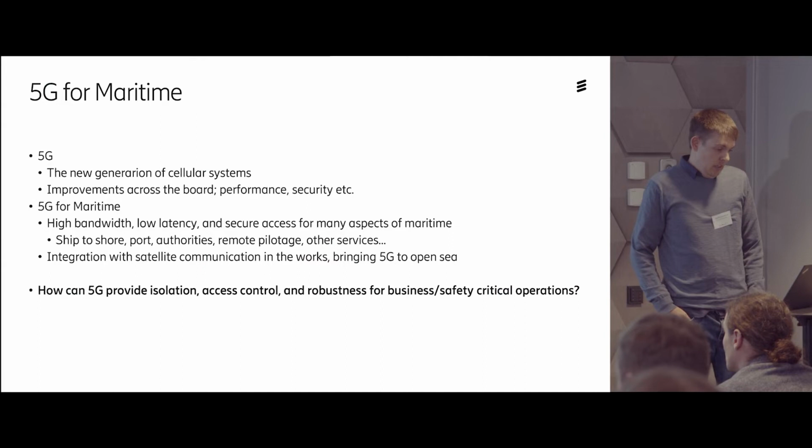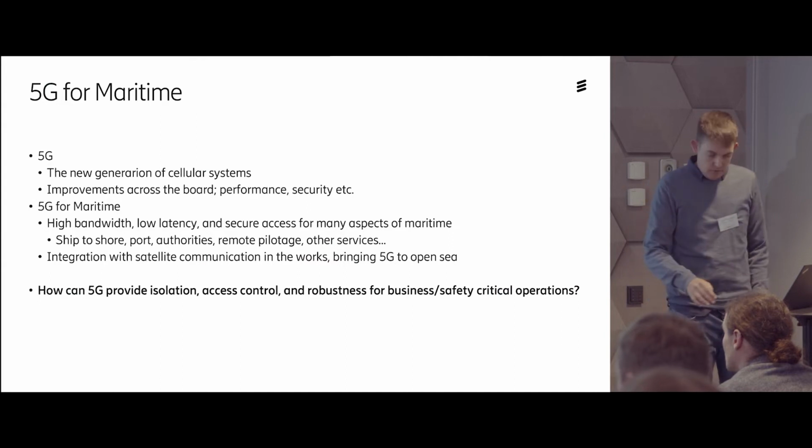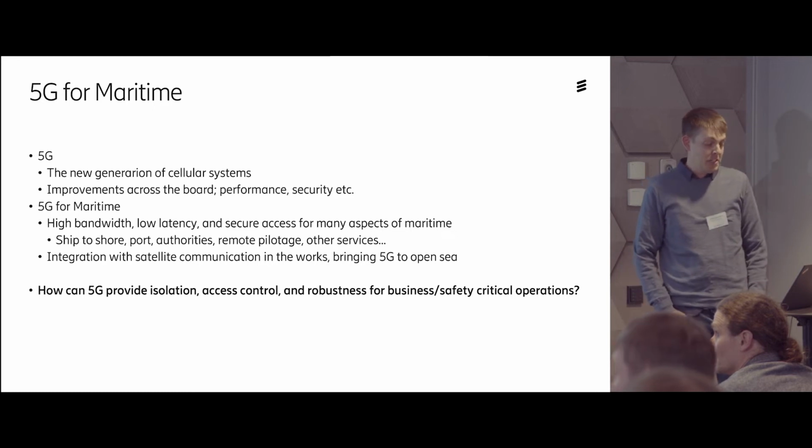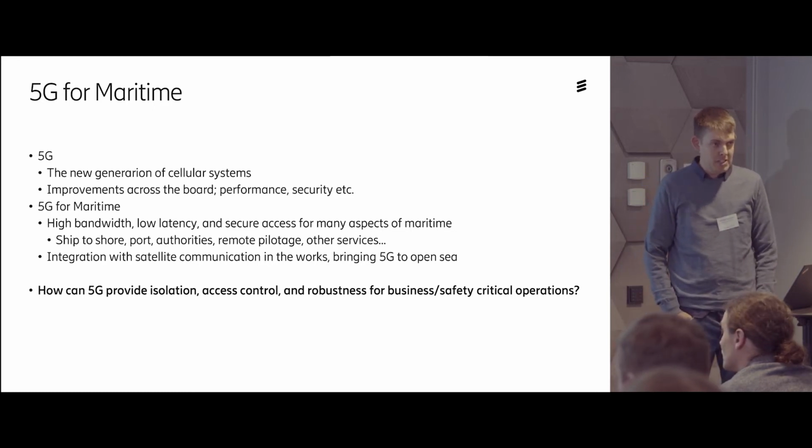Also, ongoing standardization is looking at how to bring satellites into the picture in 5G, which then also brings 5G possibilities to open sea where current base stations don't really have the reach. In this presentation we'll look more into how 5G can be used to provide isolation, access control and robustness for business and safety critical operations.